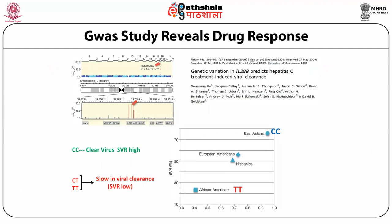This slide gives you the importance of GWAS in revealing drug response. In a study published in Nature in 2009, a genetic variation in interleukin-28B could actually predict hepatitis C viral clearance following interferon administration. So if at one of the positions you have the CC genotype, that particular individual will clear the HCV virus, and that is called a sustained virus response. However, if CC is changed to either a CT genotype or a TT homozygous genotype, then these two particular groups will not be able to achieve a good viral clearance following the interferons.